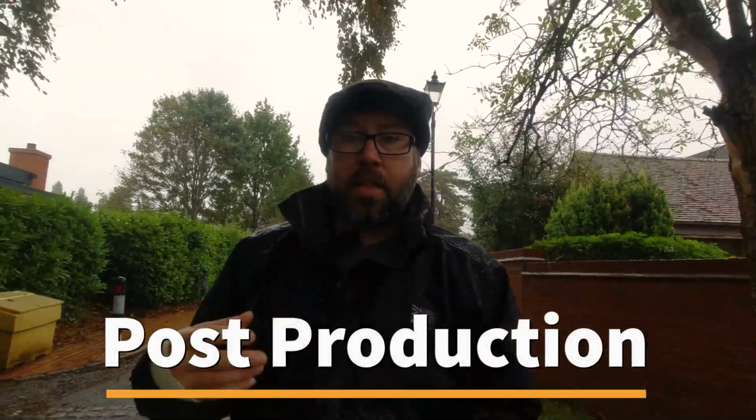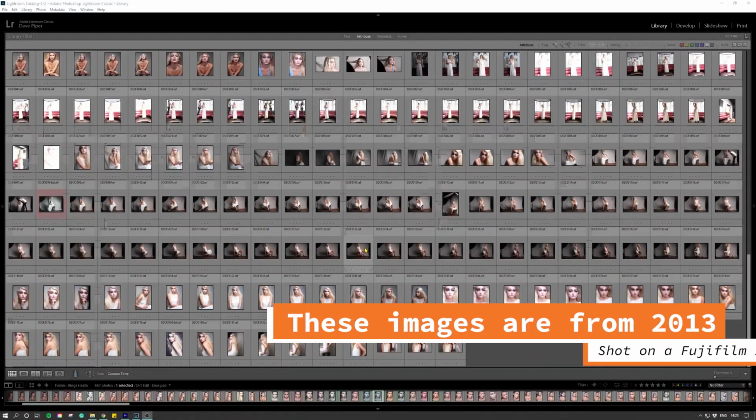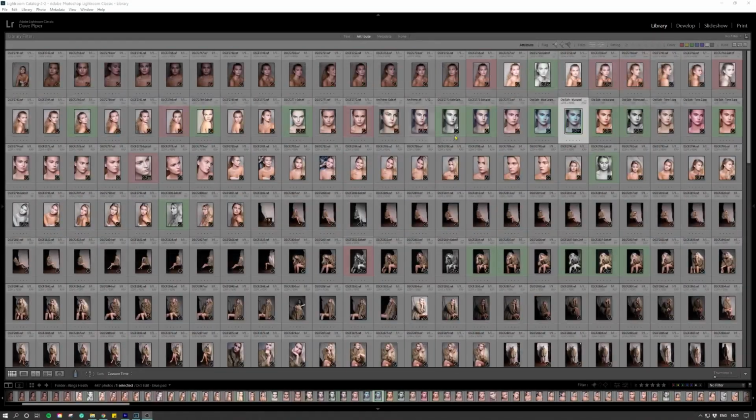Then after that, you have post-production. So that's once you've got the images, that's what you're doing with them. So that's the editing process of selecting which pictures you're going to use. That's the process of retouching the images or finishing the images, as I kind of think of it.